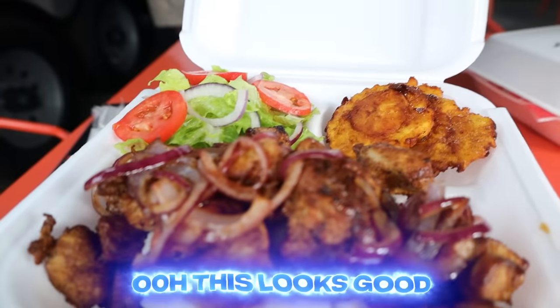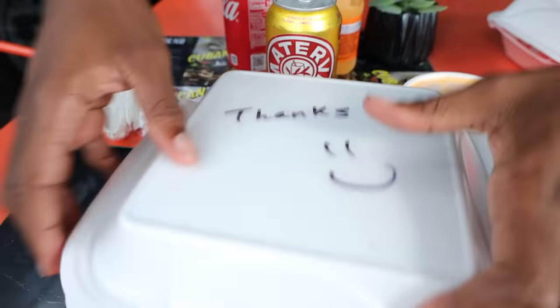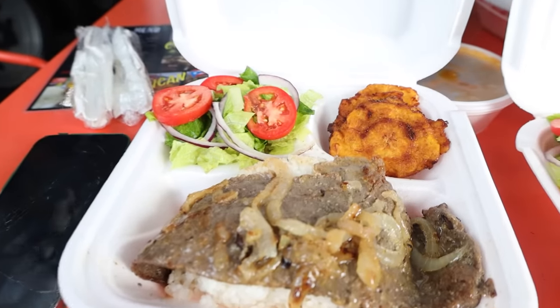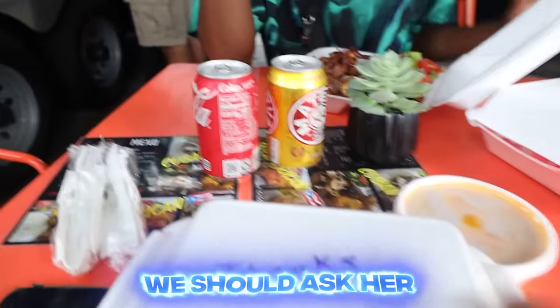She'll come tell us what the name is. Ooh, this looks good. That looks real good. Oh, they put little smiley faces on it. Oh, this smells so good, y'all. I'm getting this one, y'all. I'm sticking safe. We should ask what they are.